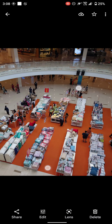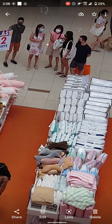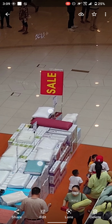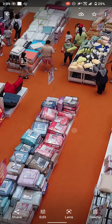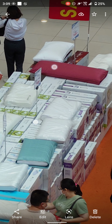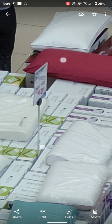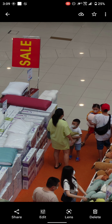Then with the 1x, I can still read some of the wording. At 2x, it says 2 days sales, but I cannot read the price tag or the signboard, right. But if we zoom into 3.5x, I can slightly read the price tag over here. It's not very clear, but right here I can read 20%. It's not very sharp in detail. Let's go to 5.2x, and yep, I can read it better, 20% and $110.